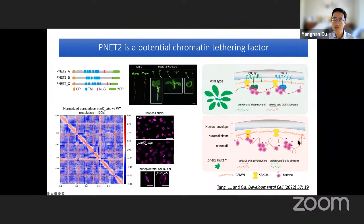So without PNAT2, the overall hierarchical structure of chromatin got messed up, and it also affected the differential expression of genes, including growth and development genes, and a bunch of abiotic and biotic stress responses. That generated a dramatic phenotype of this triple mutant. The interesting thing is that PNAT2 is also a conserved protein. It has a homolog in animals, so this is probably a conserved mechanism among both plants and animals.